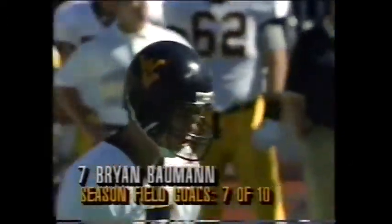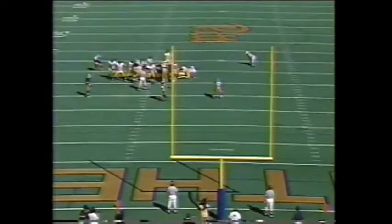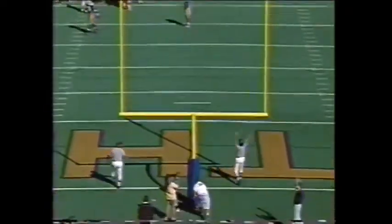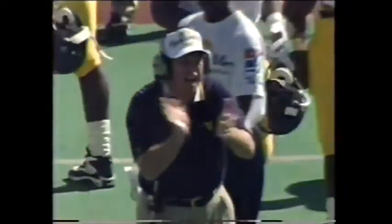41-yard field goal attempt coming up by Brian Bauman. First attempt from this distance on the season. It's certainly long enough, and it's good. So a 41-yard field goal by Brian Bauman. And the Mountaineers have struck first in the backyard brawl. It's West Virginia 3, Pittsburgh nothing, with 11:23 to go here in the first period at Pitt Stadium.